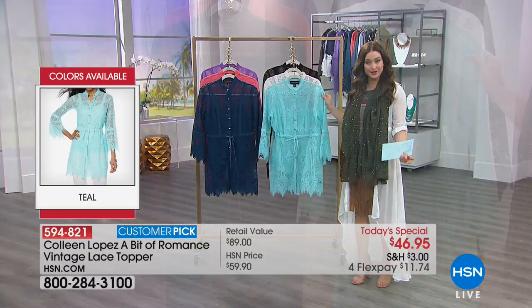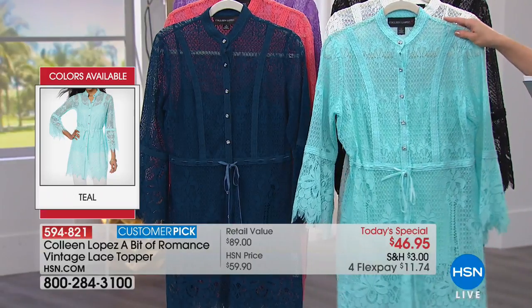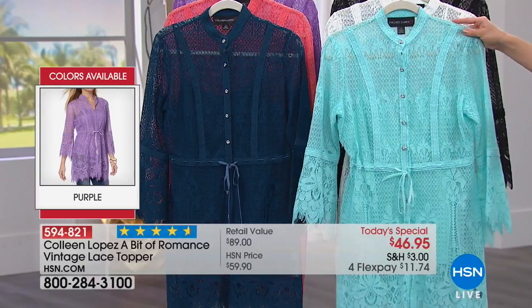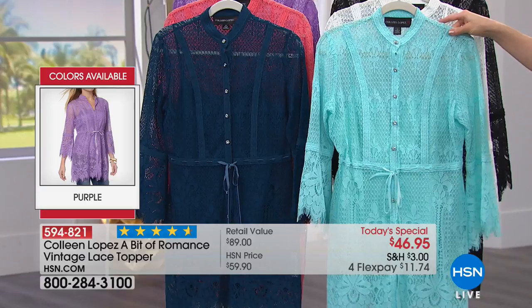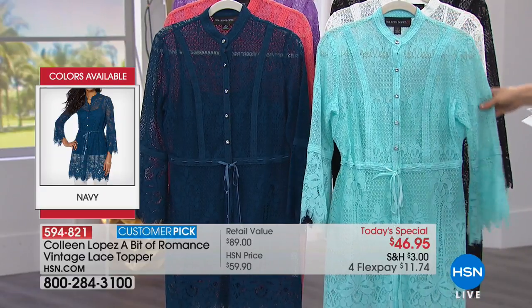I'm gonna show you the colors, but this is your final opportunity to get it home for $11 and change on your charge card. This look will go back up to $60, $59.90. So order this in extra small through 3X, and we do have average or petite available as well.